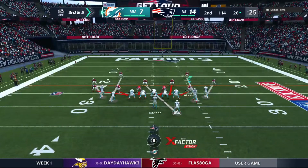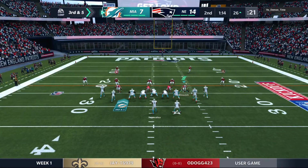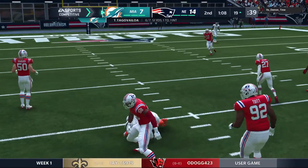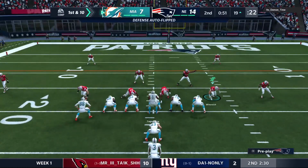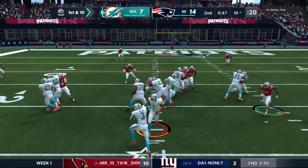Play number 7 now coming up on the drive. 3rd and 5. Tagovailoa working out of the gun. That's complete to his tight end, Mike Gesicki, and he is going to have the Dolphins first down. They needed 5 there on third down. He winds up getting 7. So here's a 1st and 10 now down inside the 20.